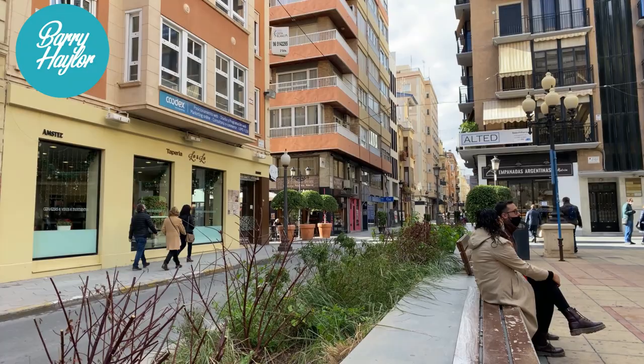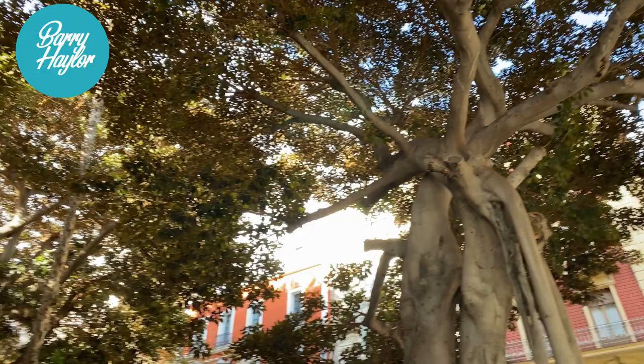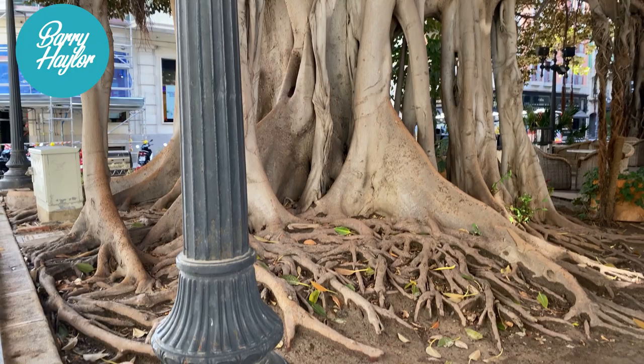These trees are incredible. If you look at the roots, look at the trunks, and in between you have a little bar. But this is just incredible.